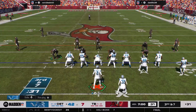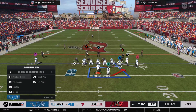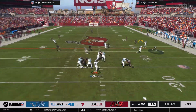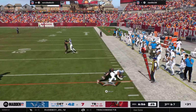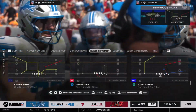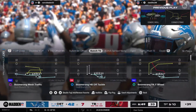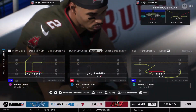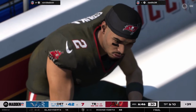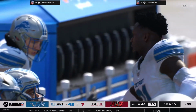Let's see what they draw up on this 3rd and 7. To the air on 3rd and long. Short pass brought in. And he's tackled for the 1st down yardage. You know, they call that the money down for a reason, because you're just simply not going to last long in the NFL if you don't convert a good portion of your 3rd downs. It's the money down. And nice to see them roll the dice and continue the series.